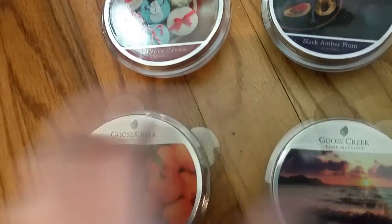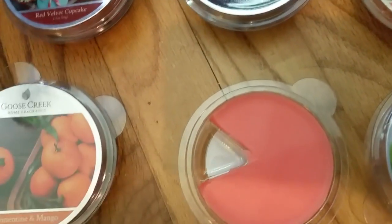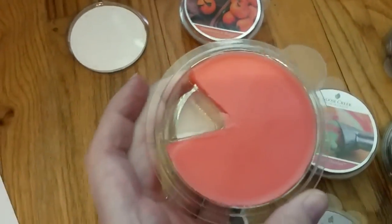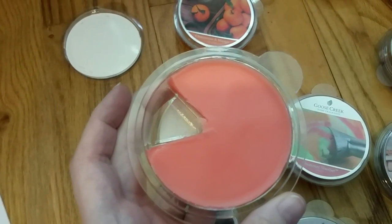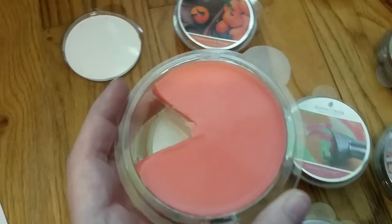Next we have Sunset Sparkle. The scent notes are: enjoy the sparkle of a tropical sunset. Top notes of sweet berry and mandarin. The middle blends jasmine and honeysuckle. The bottom combines amber, vanilla, and light essence of sandalwood.